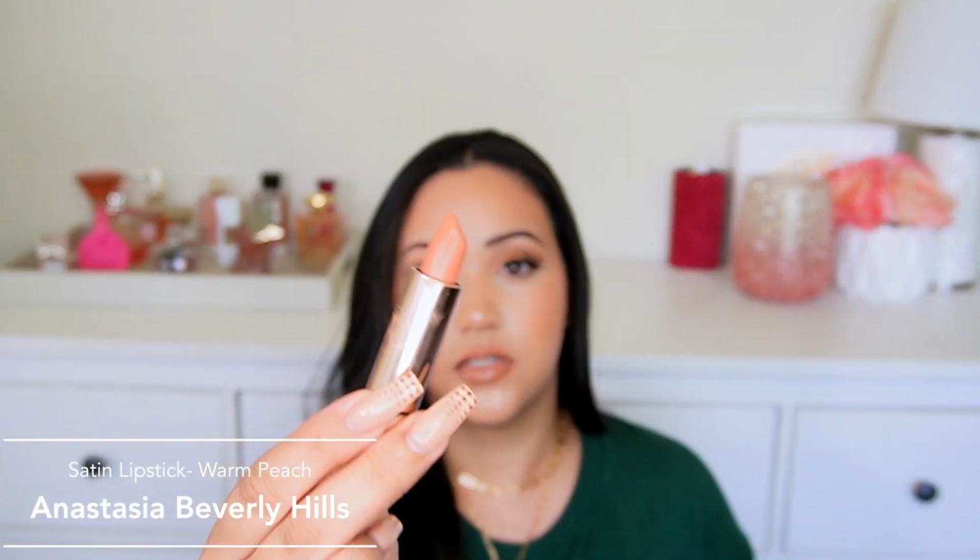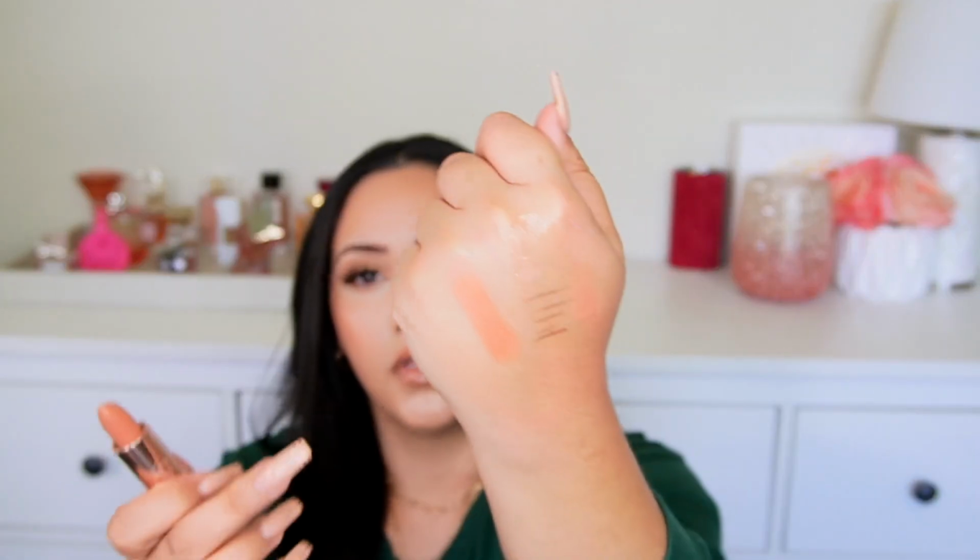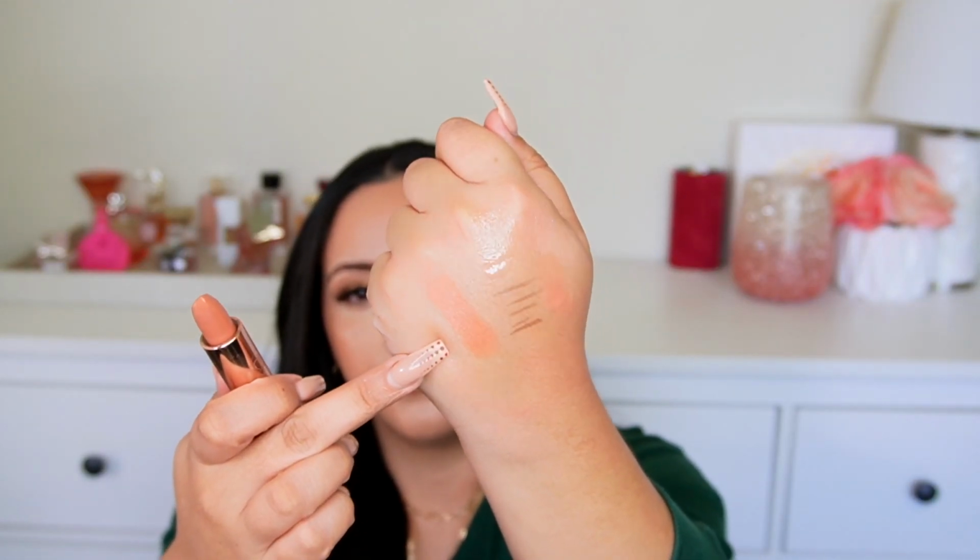And then these two lipsticks have been my favorite. So Anastasia Beverly Hills Warm Peach Satin Lipstick is what I'm wearing right now on my lips. It looks like this. It's a peachy nude color. Here is a swatch of it. Really, really pretty. So that is what is on my lips right now.